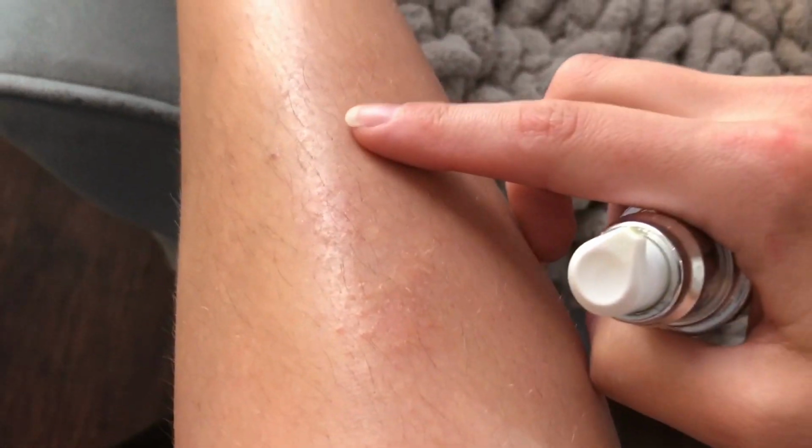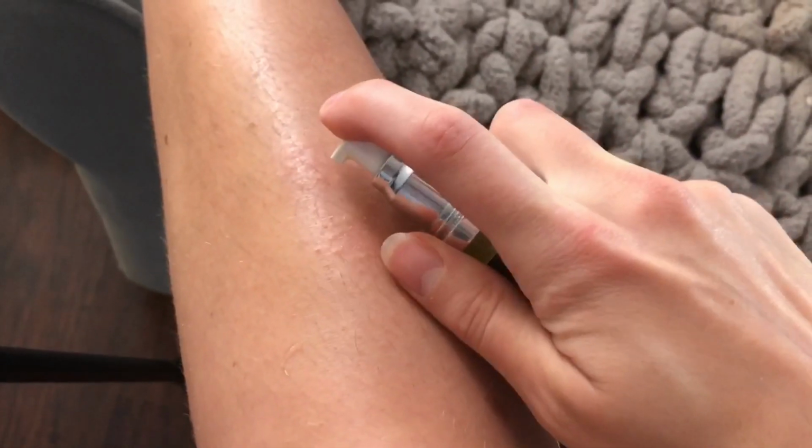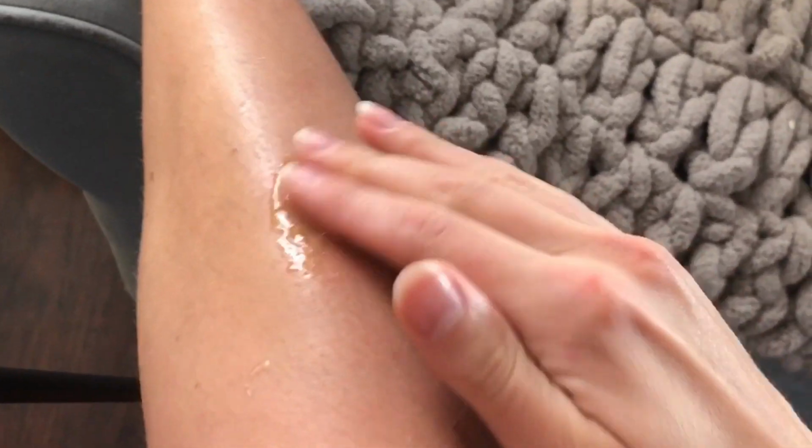So I will show you my eczema on my shins and show you how I apply the moringa oil to my eczema. Okay, so the eczema on my shins is right here. And after a long day, it does get much more red than this, but I have been using the Dead Sea salt baths and the moringa oil to help this flare.